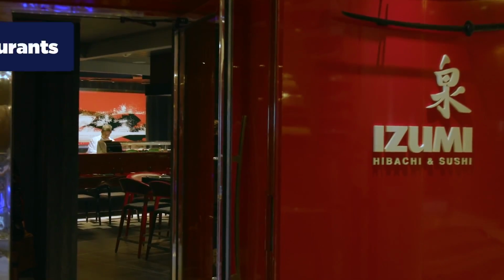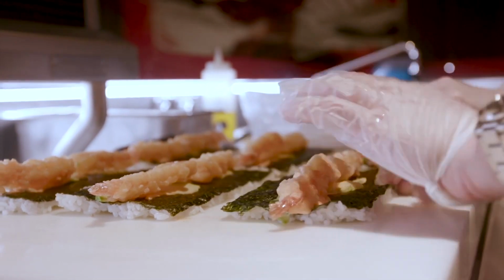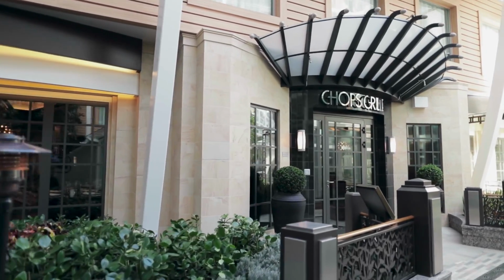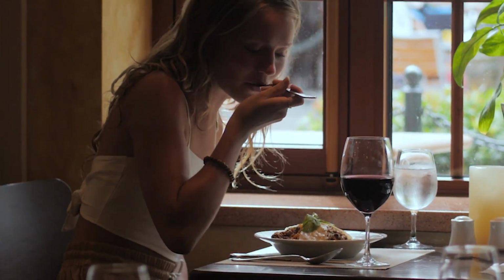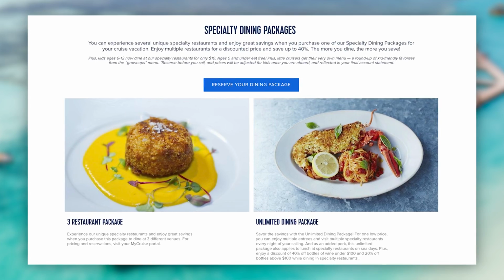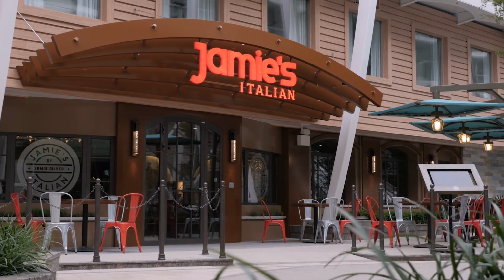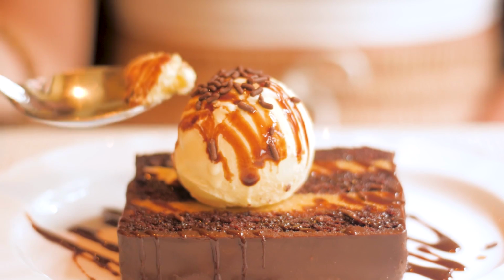And last on our list are specialty restaurants. Now, specialty restaurants are something that are really popular now, but they do have an additional cost to them. So you should be aware that if you want to go to Izumi Hibachi or Chops Grill, there's going to be an additional cost. And there is one way to save money on specialty restaurants, and that is the dining package. A lot of people want to know, will a specialty dining package save you money? Absolutely. I mean, the cost of a dining package versus trying to eat at the same amount of restaurants and simply pay the cover charge each time, you'll save way more money with the dining package that's there. So consider booking that before your cruise on Royal Caribbean's Cruise Planner.